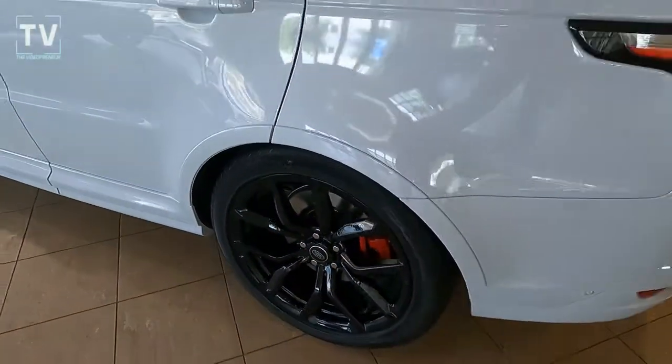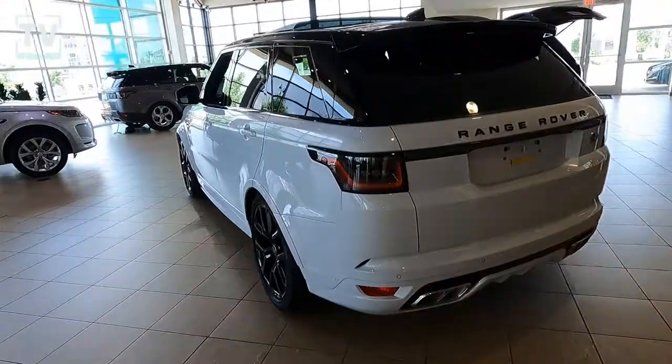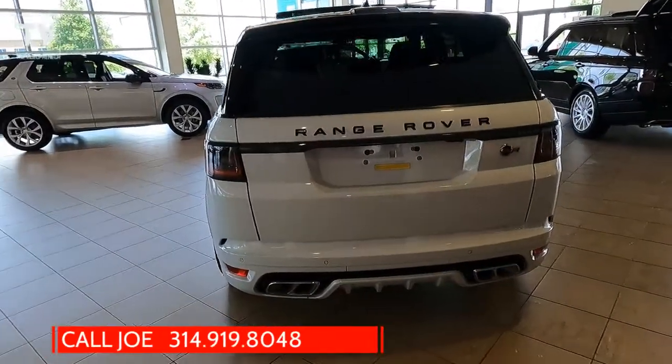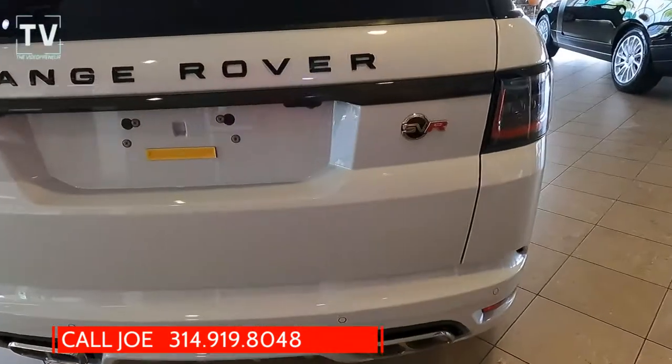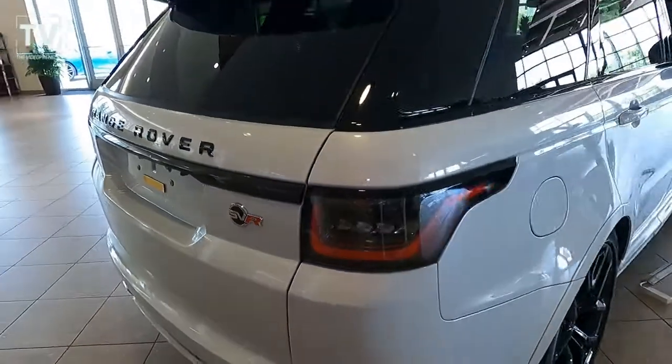As we look at the 22-inch alloy wheels, they're style 5083. You can also see the red brake calipers as we slide around to the back of the vehicle. Unfortunately, the light meter on the camera struggles with that much sunlight coming in, but you can still see the SVR badging. Check it out.